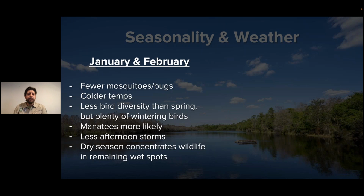Now, in general, there's a little bit less bird diversity than in the spring, but what we get are a lot of birds from the north that have migrated down and they're overwintering. Things like white pelicans would be one example of that. And so while we may not see some of the smaller songbirds as they migrate through, we get a lot of those big, beautiful wading birds hanging out, just riding out the winter in a beautiful place like South Florida.